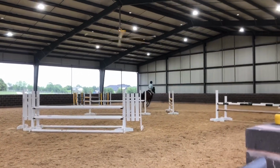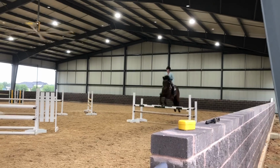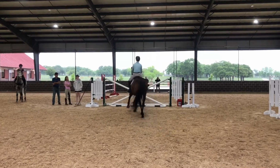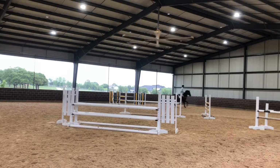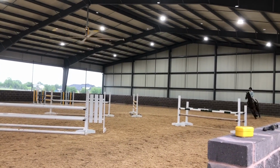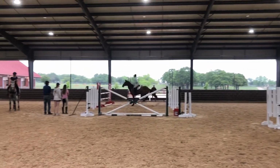So now this final round, the fences have gotten even higher and the technicality even a little bit harder. This line is on his blind side, so I had just a bit of a problem whenever I went to turn him to the right there. But he was very good and we got it done. Quite rideable there towards the end of it. He just was not expecting to have to make those tight right turns.